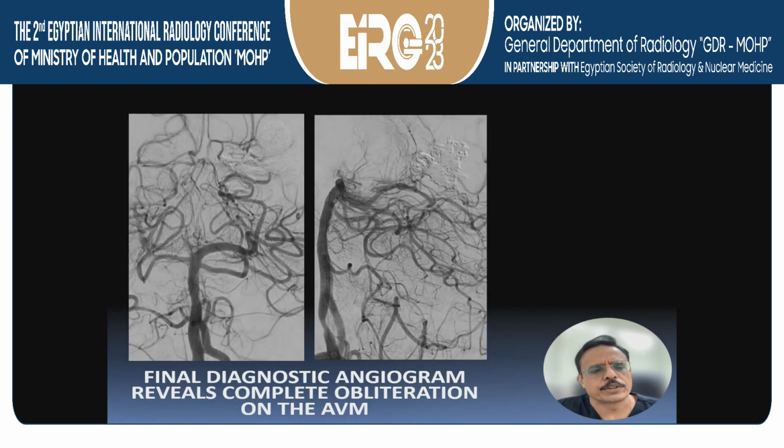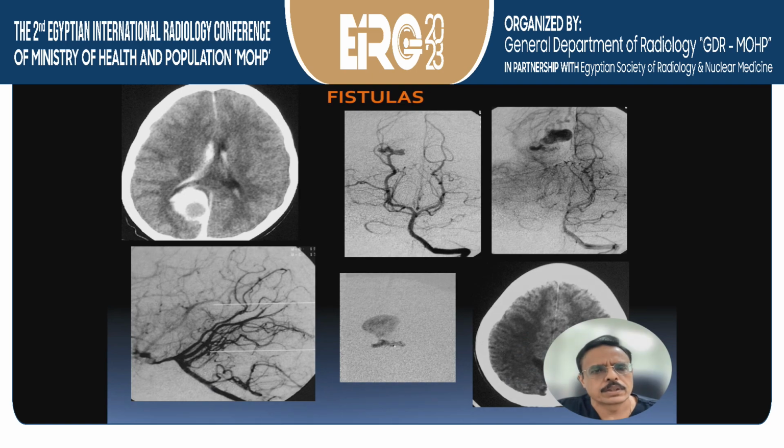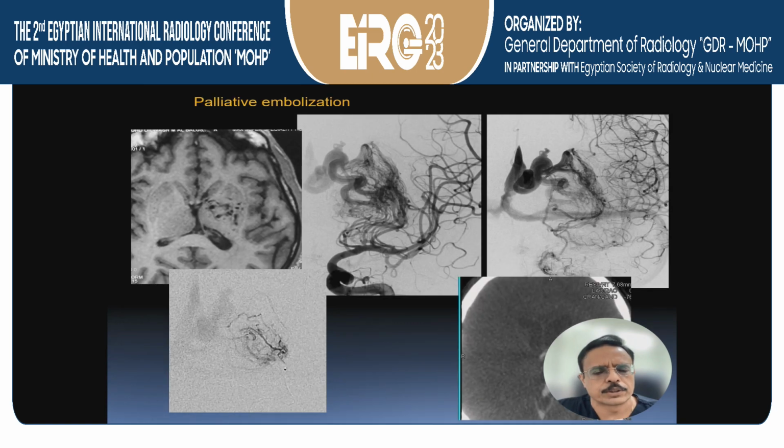And this is the follow-up of the same patient. It was a complete cure. Fistulas, of course, we directly embolize. Bleed: you can see a large aneurysm there, and a fistula from the posterior cerebral artery, and a selected glue injection is very useful in these patients. Sometimes we don't want to treat the AVM completely.